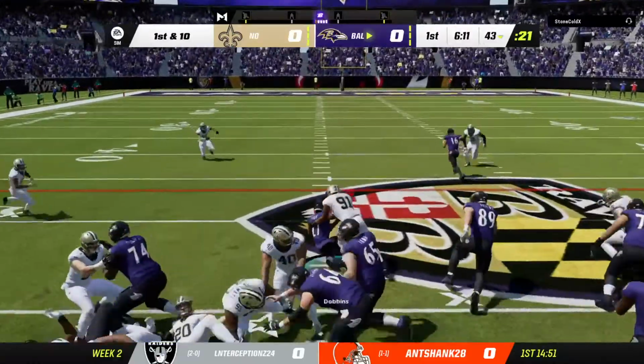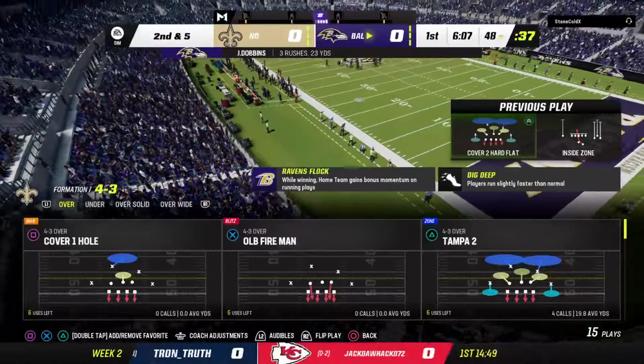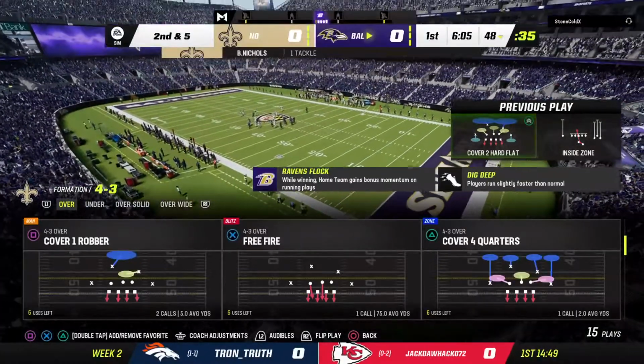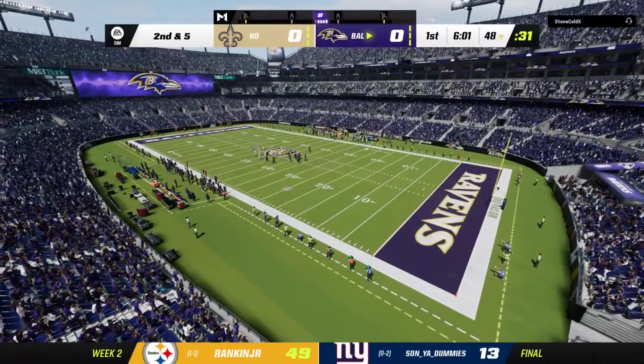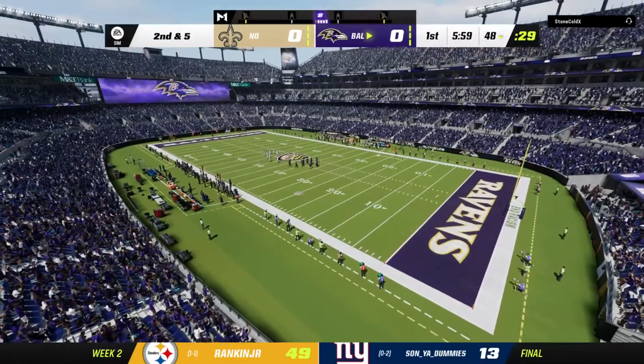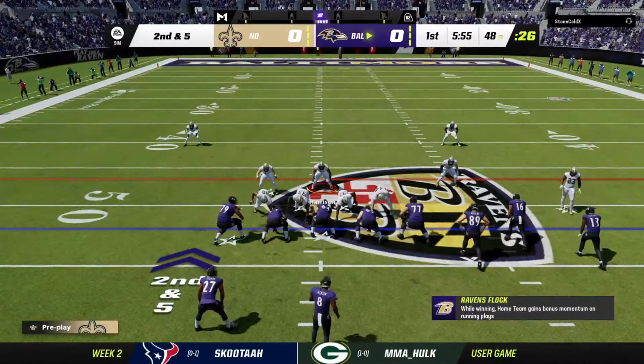On 1st and 10, it's Dobbins. And give him about 5 as he gets this up to the 48-yard line. The Ravens are 0-1 on the year following the loss in the opener. And they were given a gift of 2 straight home games to start the campaign. Dropped one of them already. You have to figure a split of these two probably imperative.